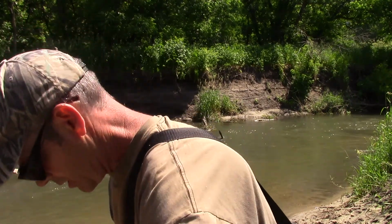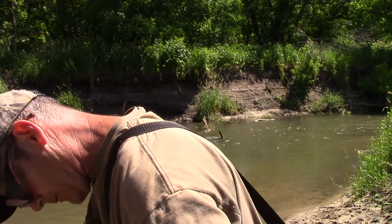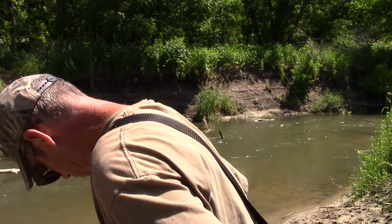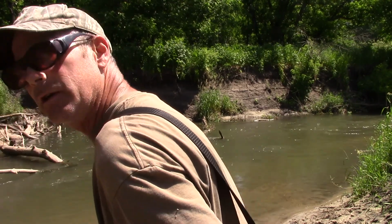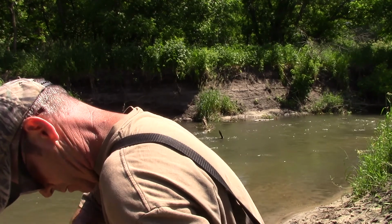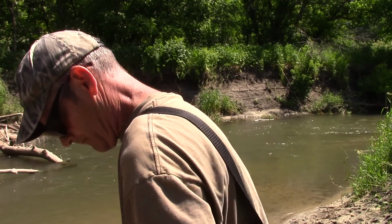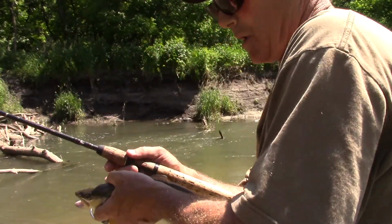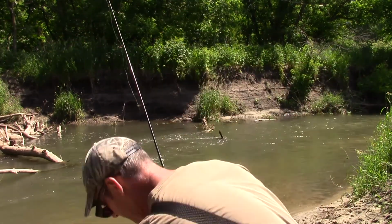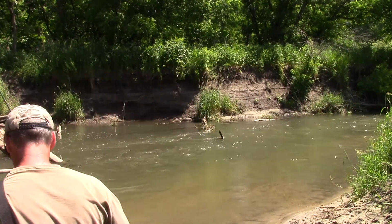Give myself a little line, look at it, find it, go in after it. Okay, hang on. It's just beyond my fingertips. Right there. And then keep from rehooking. And this fish is all of, oh, don't do that. Okay. This one is only 12 and a half.